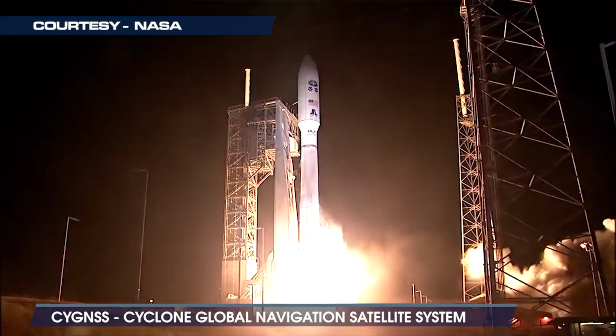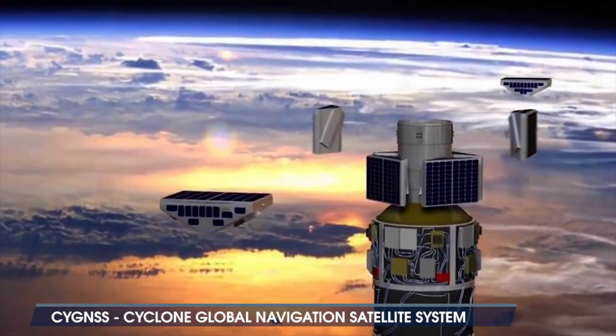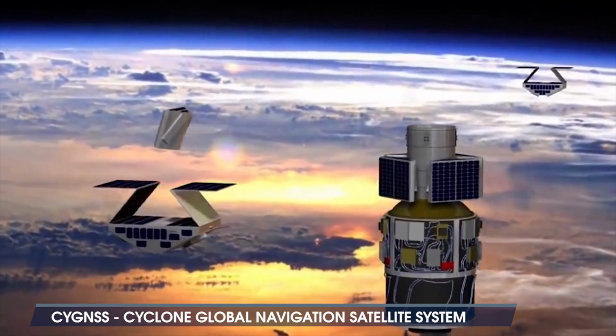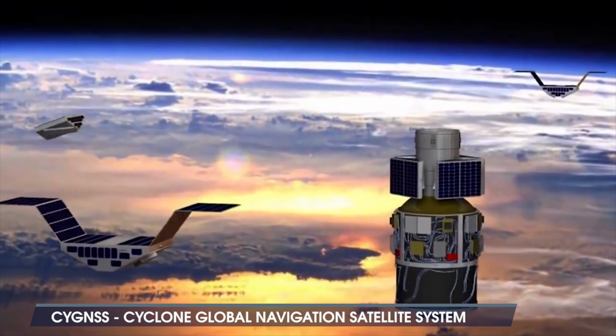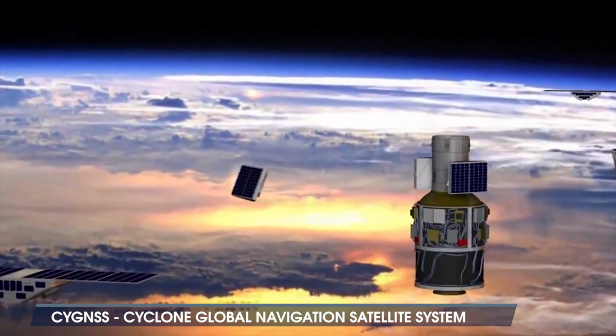With this year's launch of the new GOES-R satellite, now in orbit as GOES-16, and the 8 CYGNSS birds in formation 316 miles up, we have the best tools we've ever had for weather prediction, watching over us from space.